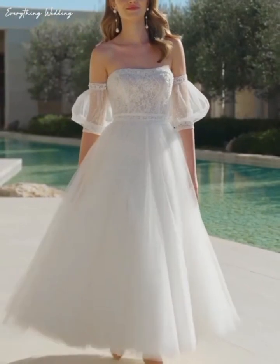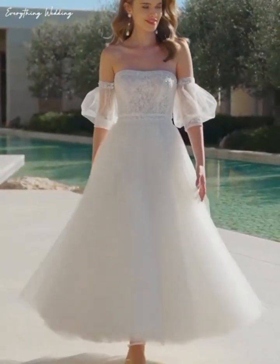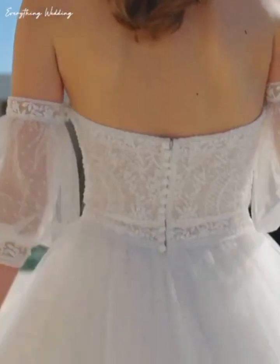If you do opt to work with a beauty pro, which we highly recommend, there are some things that you should definitely make sure you do. If you don't know what they are, we are going to be sharing with you everything that you need to know when you're working with a wedding makeup artist.